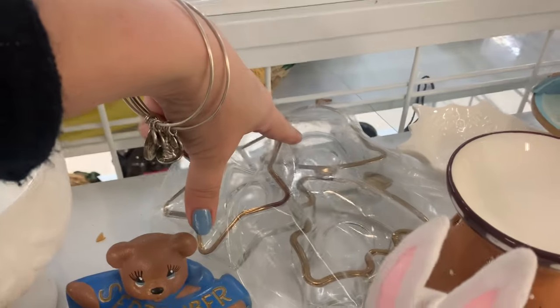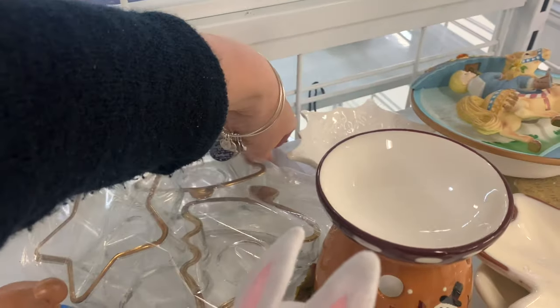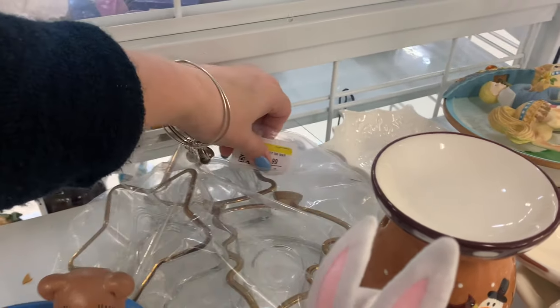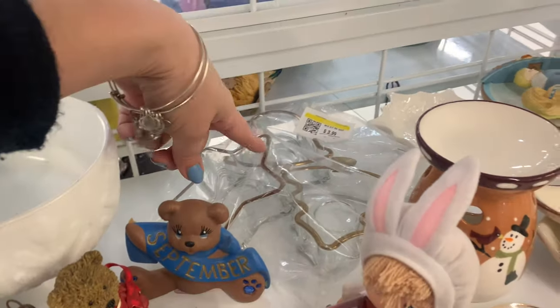Well, one's like a Christmas bell, Christmas tree. You know me, I saw the star thing, and I'm all about the star. But I don't want the rest of them. It's $3.99 for the set. I just wouldn't want that guy.